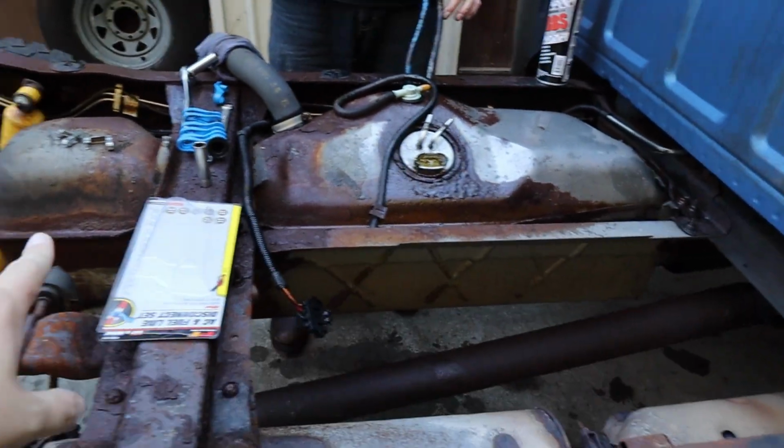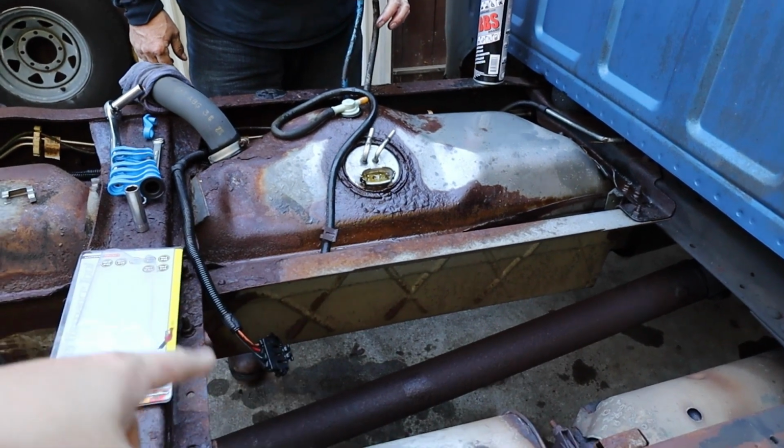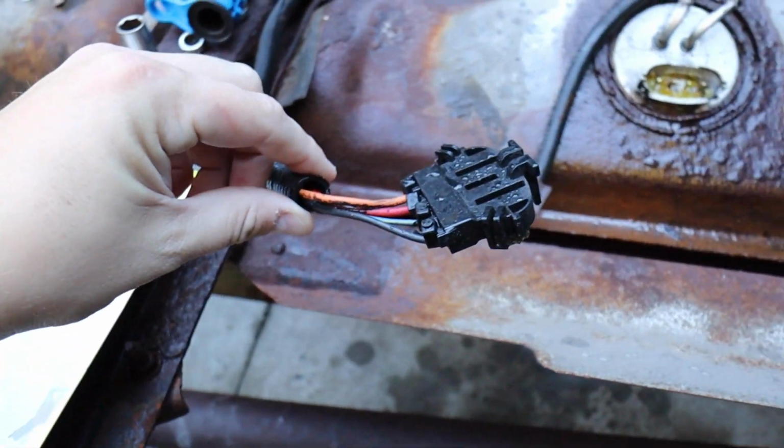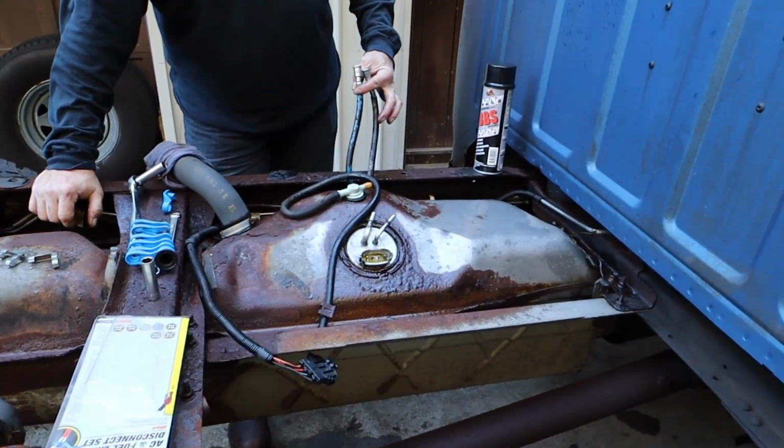Like I said, two straps, a couple bolts holding the straps in, and then unplugging the plug that was there. And then this is what I'll end up cutting off and putting the new plug onto. And then we'll be ready to drop this thing.